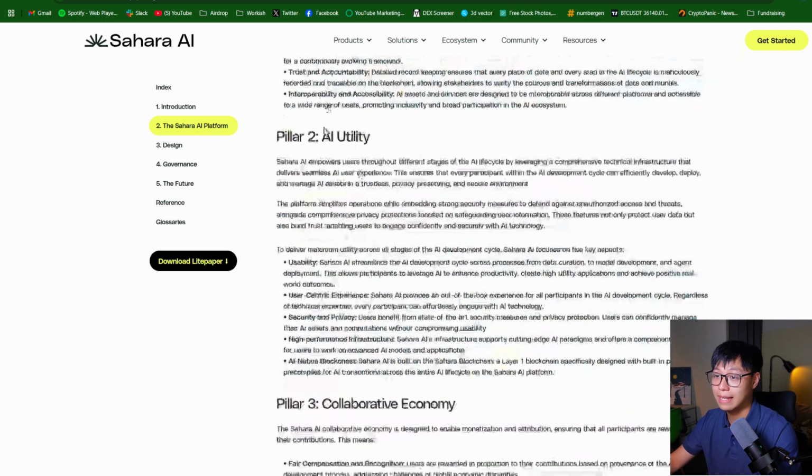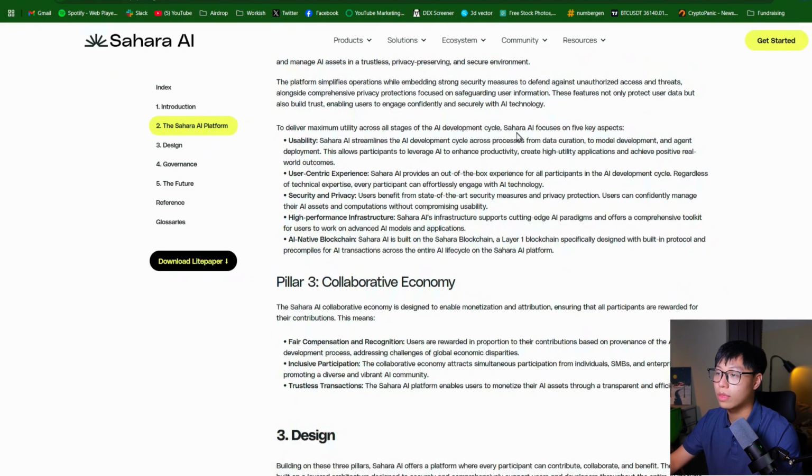The pillar number two is the AI utility. Very important. So there are basically, I believe, five key aspects. Usability: the platform streamlines the AI development cycle across processes from data curation, model development, agent deployment, everything. We have user-centric experience, basically focus on the user. Security and privacy, you guys know that. High performance infrastructure, interesting. Sahara AI's infrastructure supports cutting-edge AI paradigms and offers a comprehensive toolkit for users to work on advanced AI models and applications. So they provide basically everything, right? If you're a builder, they have everything you need. Just go in and plug and play, I guess.